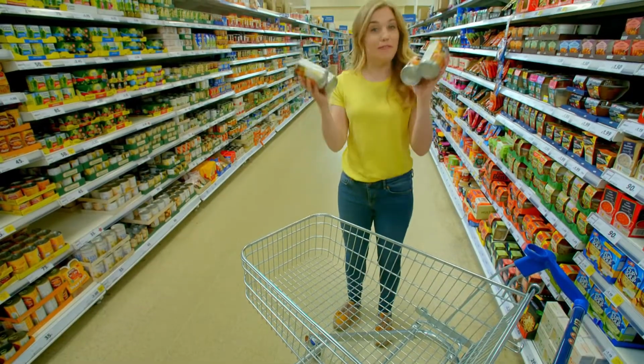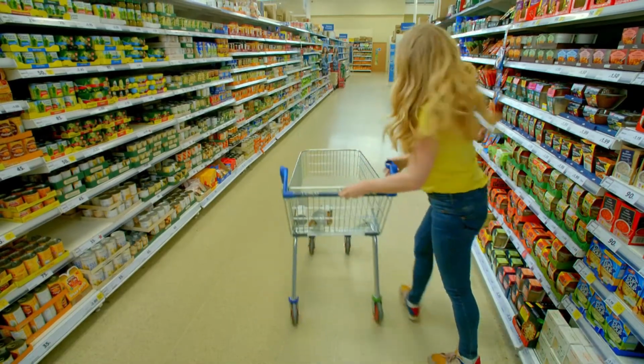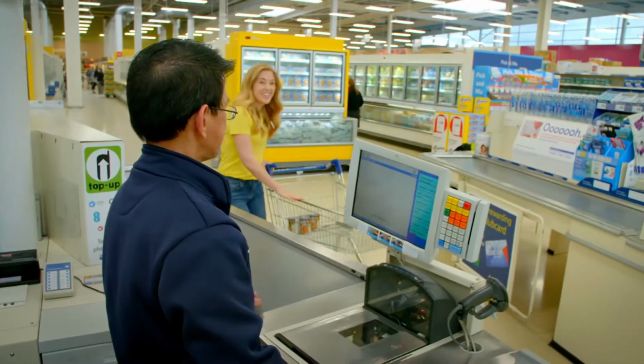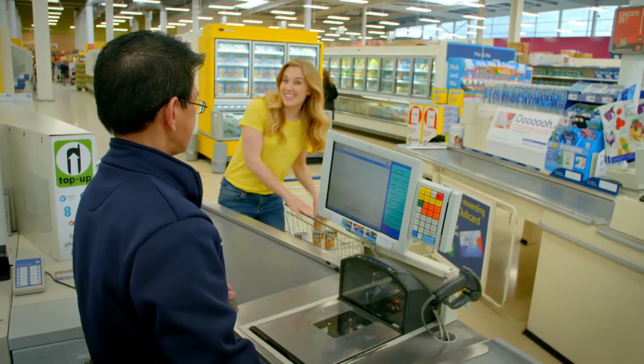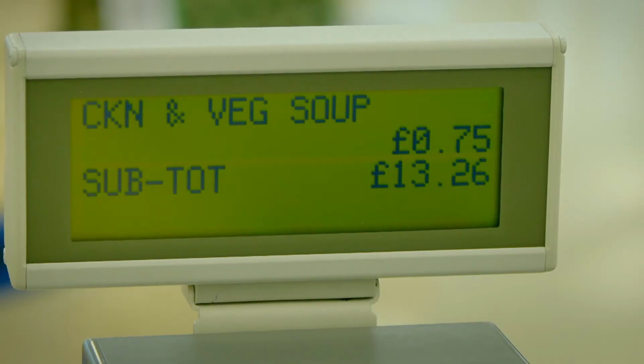And now I can take my 4 cans of soup to the checkout. Where the barcodes are scanned. The computer can then tell us what the items are and how much they cost. All I have to do now is pay for all my shopping.